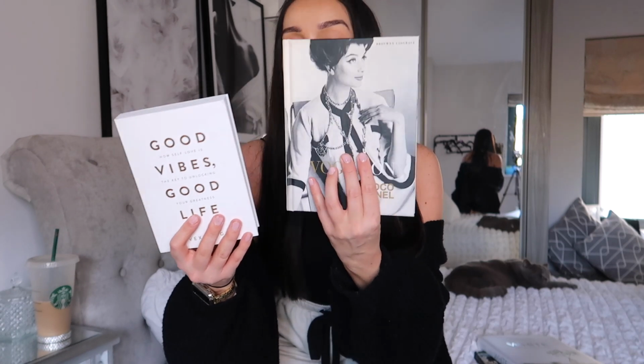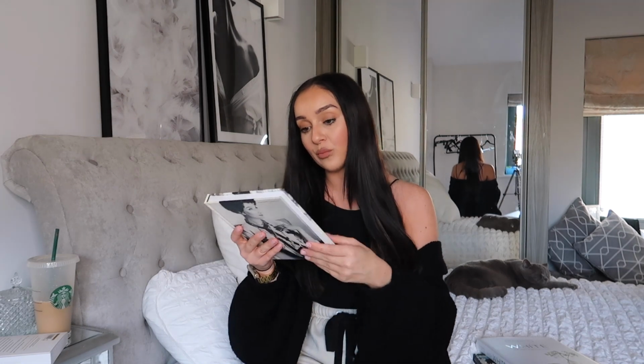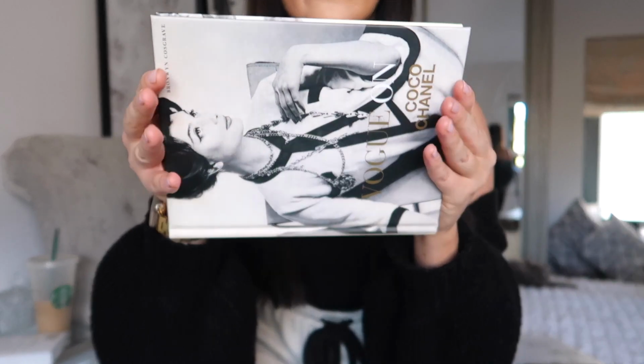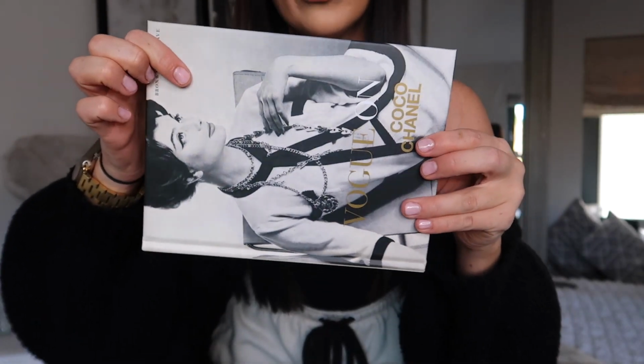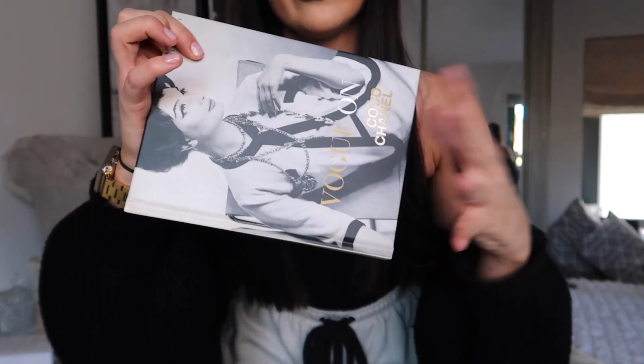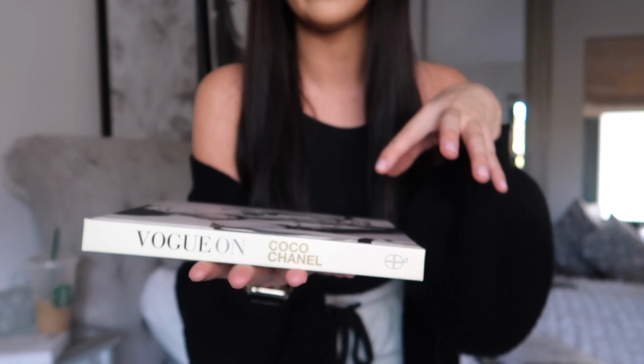Okay, and then moving on to the next smaller book that I got. So if we can just compare sizes, this one's slightly bigger. I picked up a fashion book, and this is Vogue on Coco Chanel. I've not read this or flicked through this yet, so I'm going to have a little look at that at some point. But yeah, I just thought this looked so cute. It's basically cream and black, which I really like the colour scheme of, because like I said, this will just look so nice, I think, flat on a shelf with something on top.